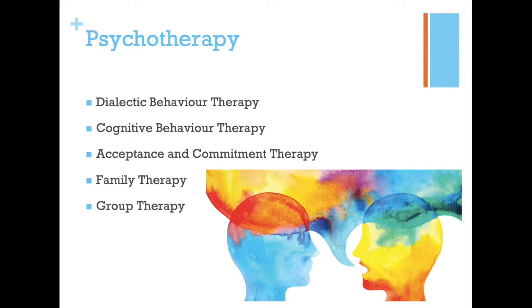Depression can also be treated with psychotherapy. There are a range of different psychotherapies that can be effective in treating depression in the elderly. Whilst the specifics of each therapy varies, they aim to equip the client with skills to understand, process and manage their emotions.